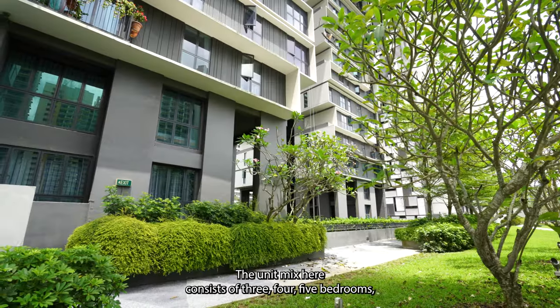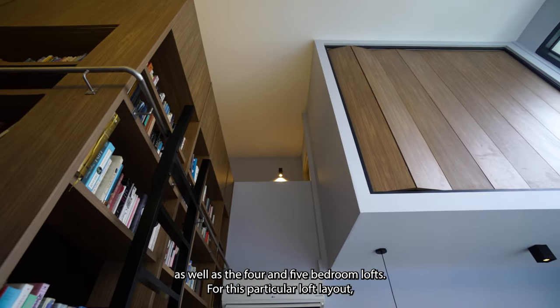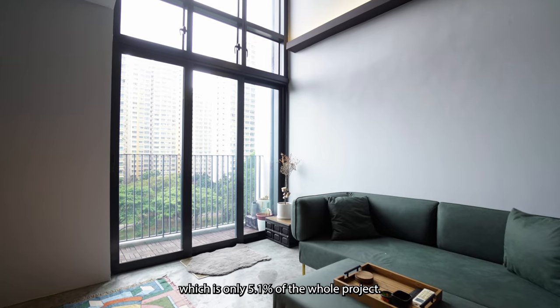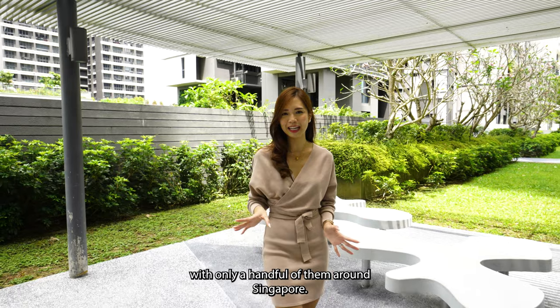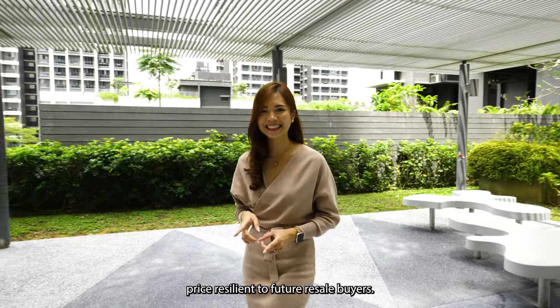The unit mix here consists of 3, 4, 5 bedrooms, as well as the 4 and 5 bedroom lofts. For this particular loft layout, there are only 39 such units in the entire development, which is only 5.1% of the whole project. Loft HDB units are a rare commodity in the market, with only a handful of them around Singapore. The scarcity of this unit ensures that they are always price resilient to future resale buyers.